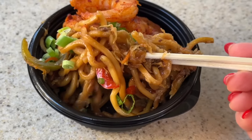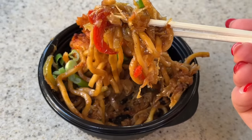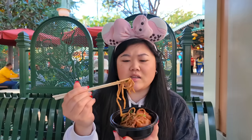The noodles surprisingly are cooked really well too. Like, they have a little bit of a chew to them and they're super flavorful. It has this kind of savory soy sauce flavor to it. This one is definitely a hit for me.